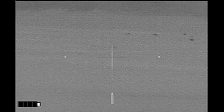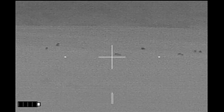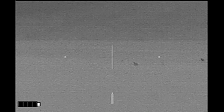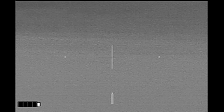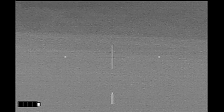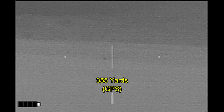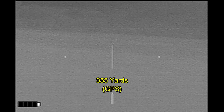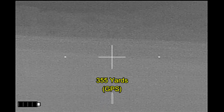The shot connects, and here I'm just going to follow it as it runs and wait for it to go down. And that's where the hog drops right there. Only I can see that it's still moving. First shot is a little low. Finishing shot nails it at 355 yards.